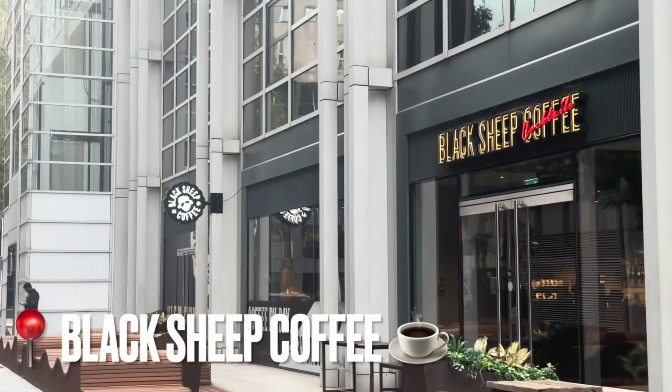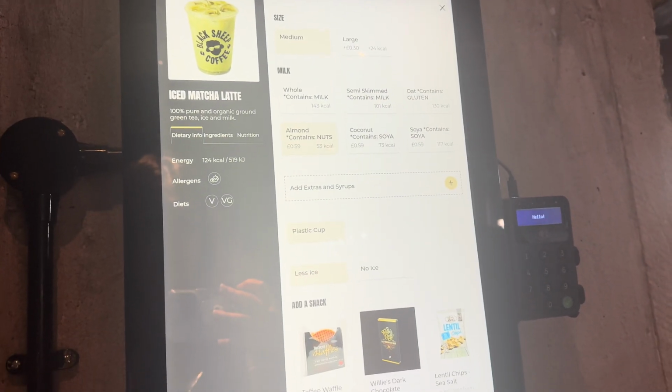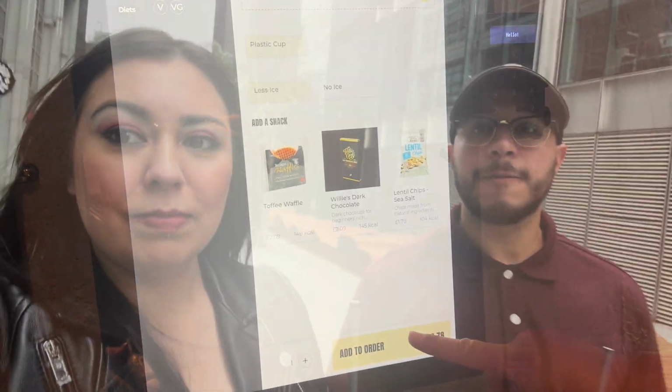And to Black Sheep Coffee, which is a chain out there, and they have a lot of options to choose from. So it was very nice being able to get my iced coffee fix. I'm so happy to have my iced coffee right now. I got an iced latte with 2 pumps of vanilla and almond milk. Ernie got an iced matcha latte, and now we're headed out to Camden Market.